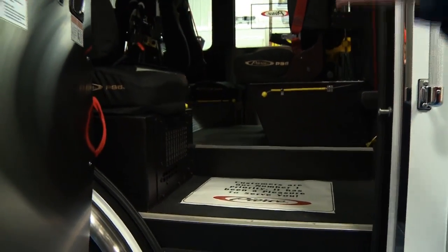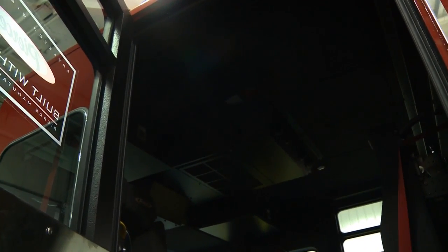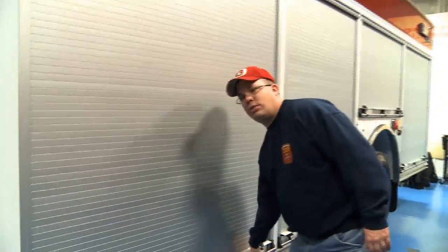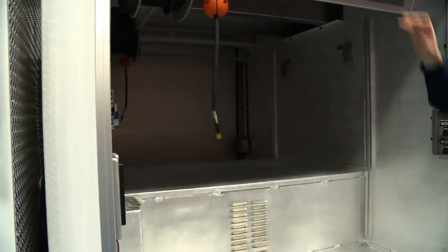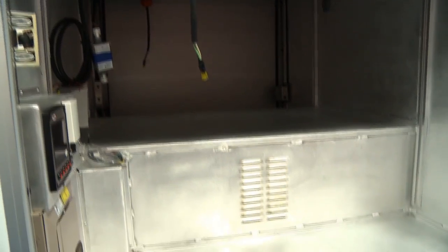We also put some cabinetry up at the top to clean up some of the portable equipment, the cabinetry above the rear-facing seats, to put SCBA face pieces in, safety vests, some other odds and ends. Okay. This first compartment here is transverse. It's a 60-inch compartment, which goes entirely through. This is going to be our hydraulic rescue compartment.